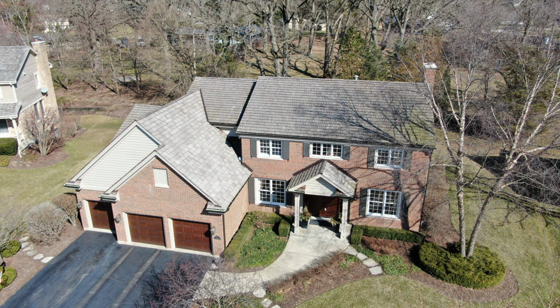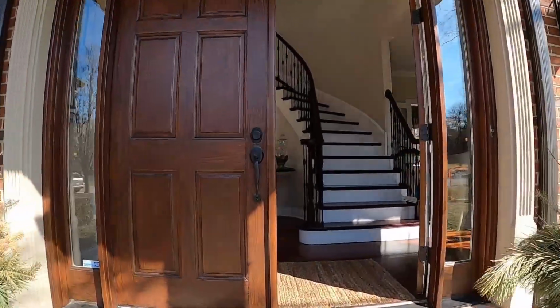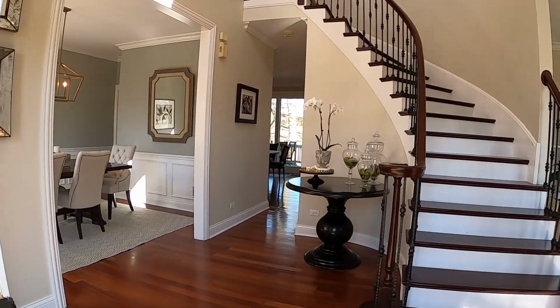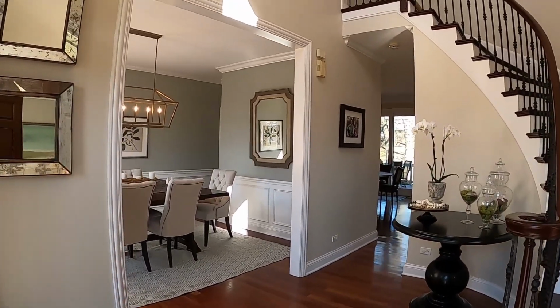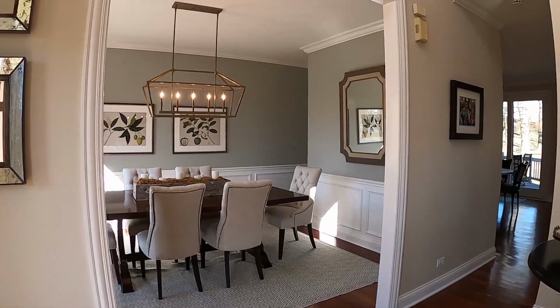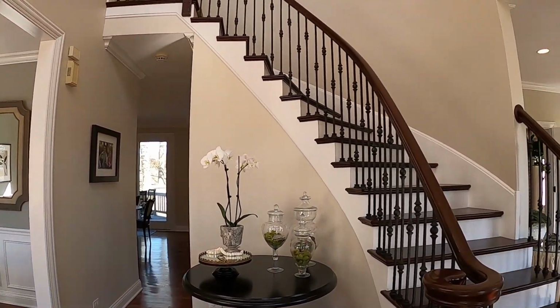Welcome to a virtual showing of the beautiful property located at 641 Fairfield Drive in Barrington, Illinois. Entering through the double door entry, we catch a glimpse of the beautiful home that lies ahead. Bridal staircase curving up with newer wrought iron balusters on the staircase. Dining room to your left.